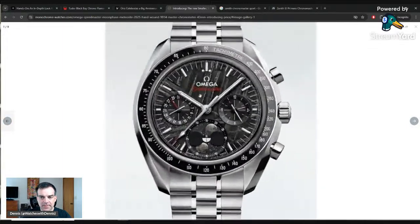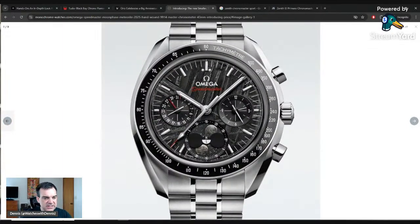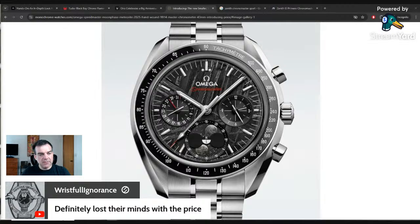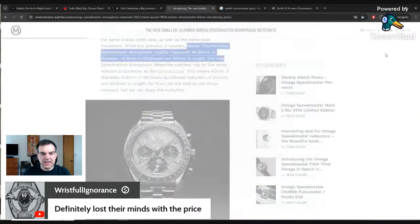All right. Continuing to get caught up with chat. Brent says, a taper that aggressive on a 42 millimeter watch looks weird to me. Yeah, I've seen some profiles where people will hold the watch and show just how aggressive the taper can be. Since most people don't tend to look all the way around the wrist, I think it looks weird in a wrist roll, but in normal day-to-day life, I don't think most people would notice it.